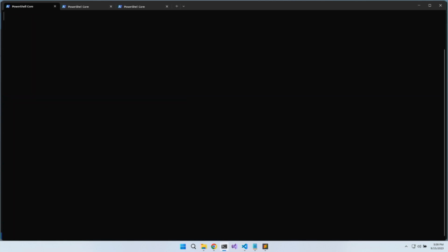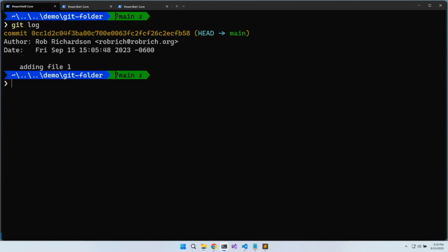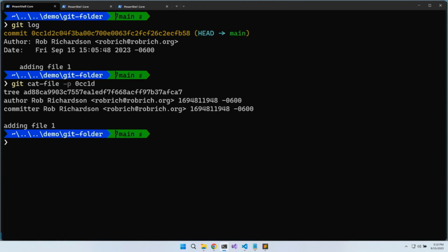So let's actually do that a little bit differently. Git log, git ls files, 0cc12, nope, not git ls files, git cat file -p 000cc1d, and that says here's the contents of it. We could also do git cat file -t, which will give us the type. So it is of type commit. That's cool. And the commit details are right here.